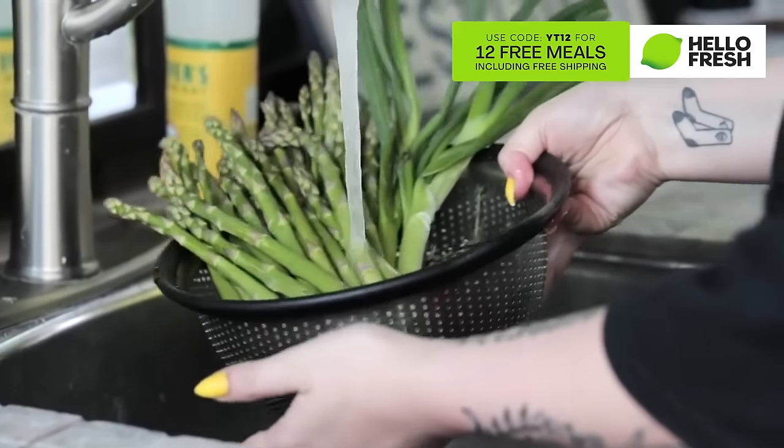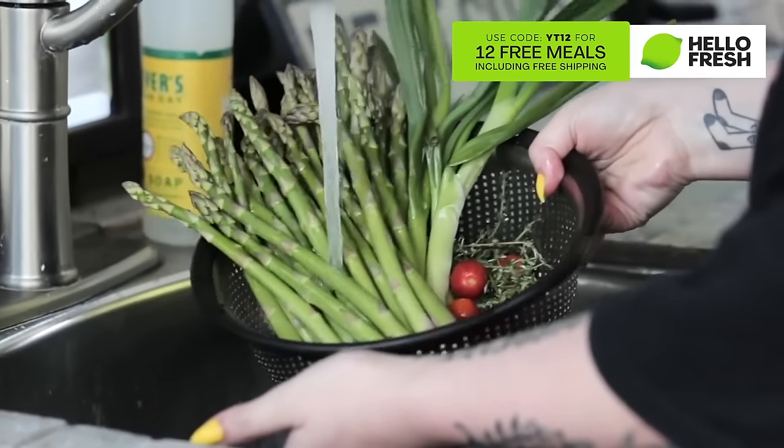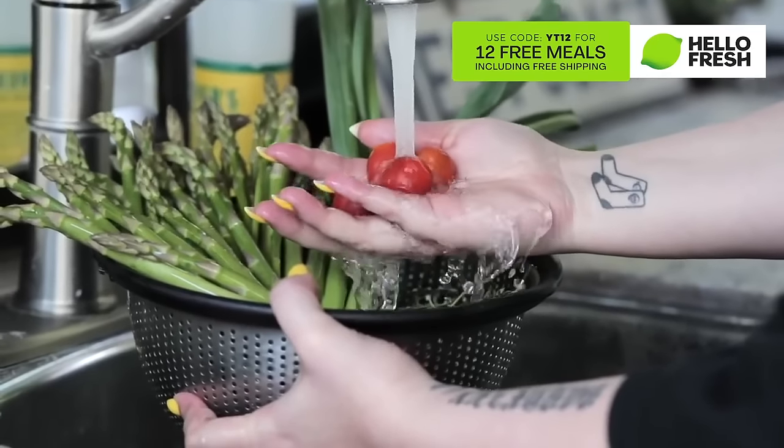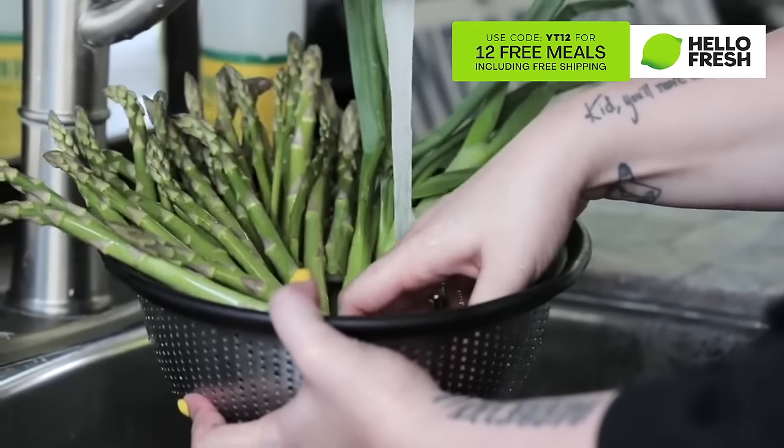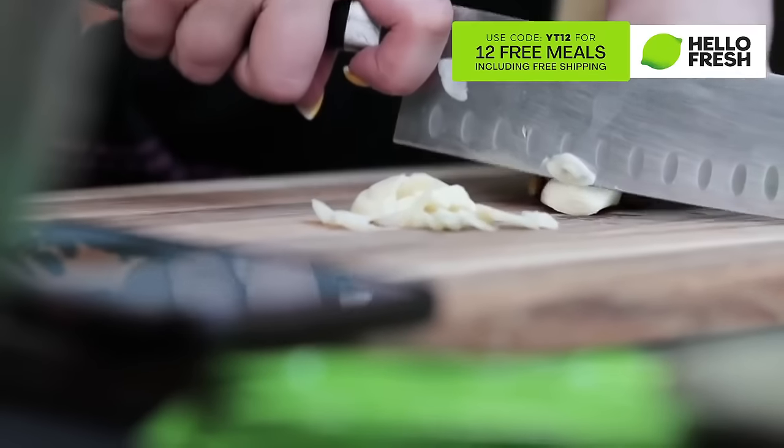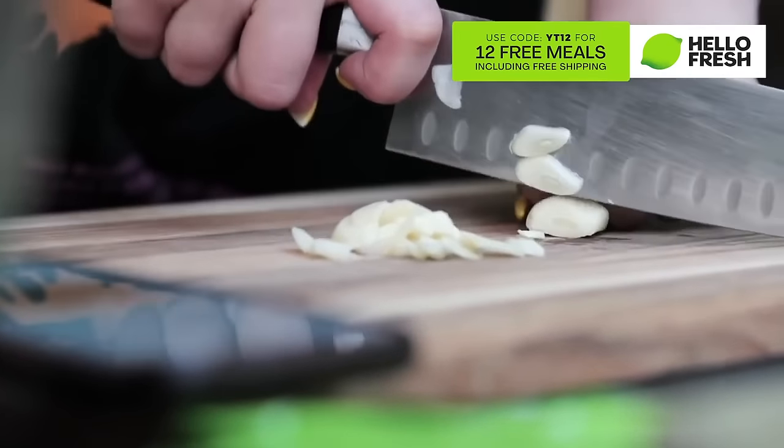I've tried a lot of meal kit services in my day, and so I thought I knew exactly what to expect when these showed up to my door, but holy guacamole, I am not lying to you guys when I say that these meals were so much better than meal kit delivery services I have tried in the past.